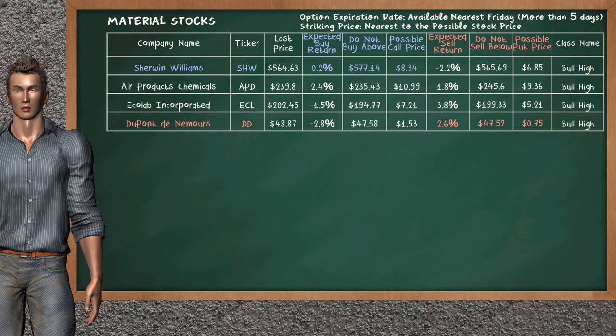Let's look at the stocks table of material sector. There is a weak opportunity to buy Sherwin-Williams. You can observe, it has an expected buy return of 0.2%. You may buy it at a maximum price of $577.14. For call option, a possible call price is at $8.34.